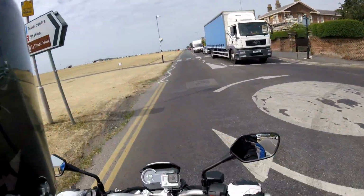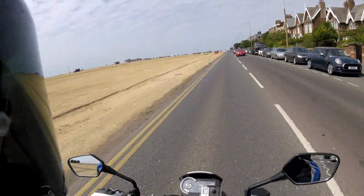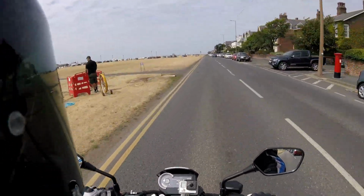So yeah, it's been a great summer. England are in the semi-finals of the World Cup. God knows how they'll get on. We'll wait and find out. Should I go to this car park or the next car park? Go to the next car park.